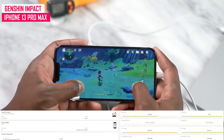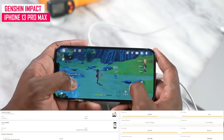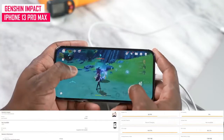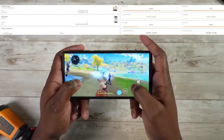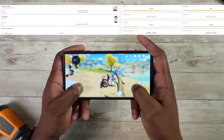The iPhone 13 Pro Max actually did, for the same amount of time, 20-minute gameplay, just like the S22 Ultra, 39 frames per second at the highest settings possible, which is something that, again, I didn't expect, because last year I was getting frame rates within the 50s. So something is up with Genshin Impact. And in this case, the Galaxy S22 Ultra does a better job than the iPhone 13 Pro Max.